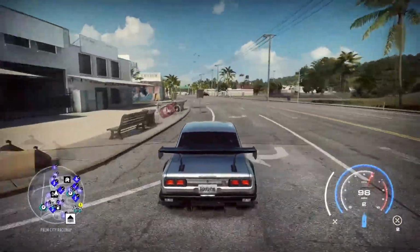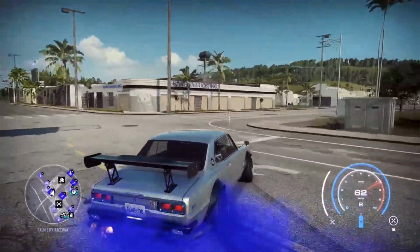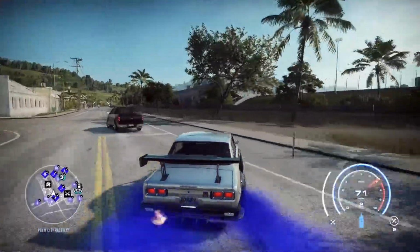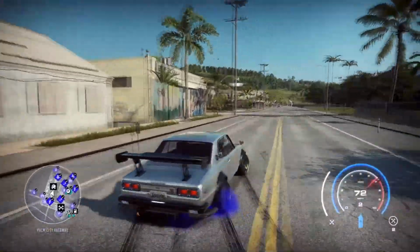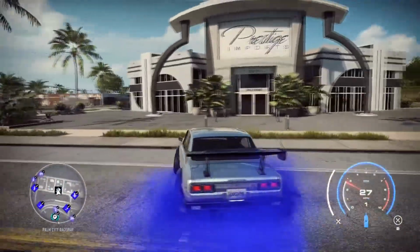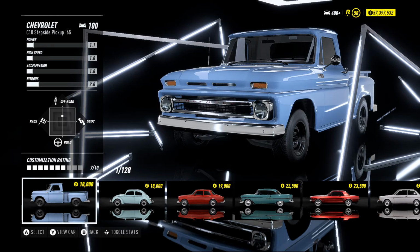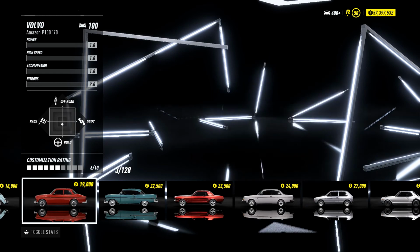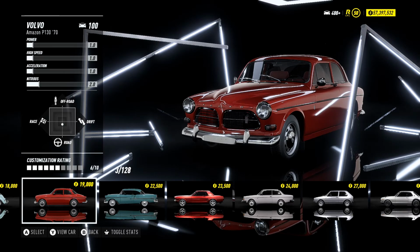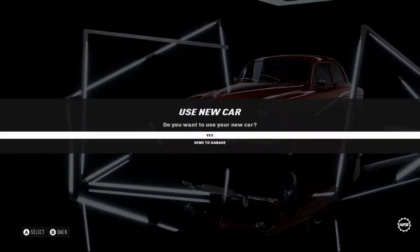I need to admit, today we'll have something different than you would normally expect from me. Something unorthodox, something you don't expect to see in this game, and not many people actually purchase that car. I'm hoping that you already know what this will be, but if not, then don't look further. We're looking at 19,000 credits, and this is that beautiful Volvo Amazon P130 from 1970.